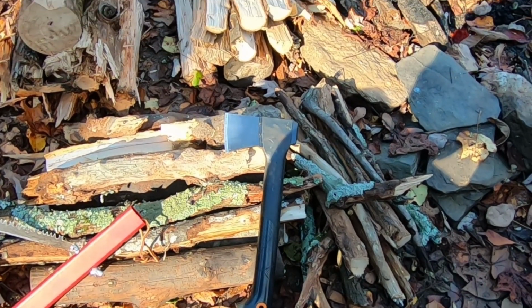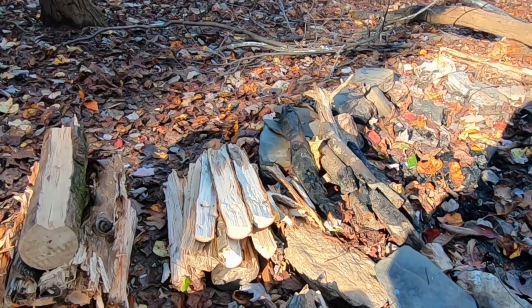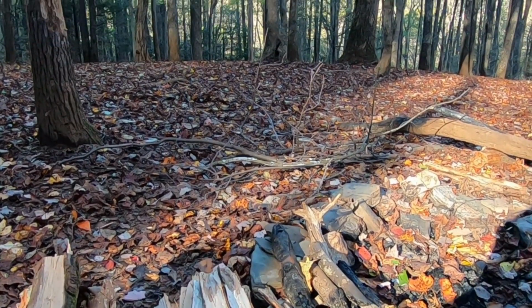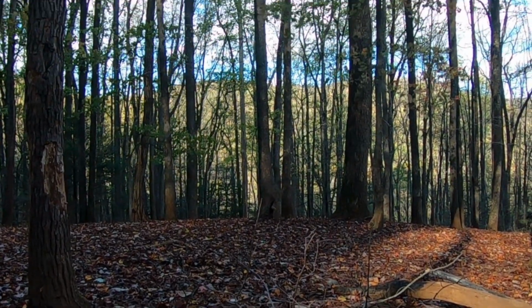Pretty solid pile of firewood, if I do say so myself. Got most of my big wood processed. I'll get my kindling and tinder finished up next.